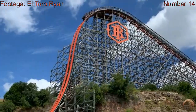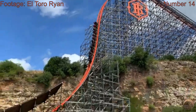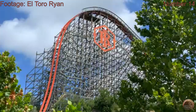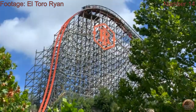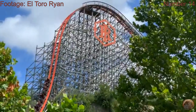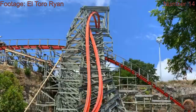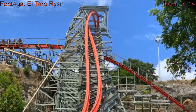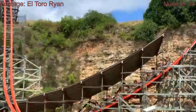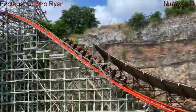Now, getting away from all the GCIs, at number 14, we have the first RMC on this list, Iron Rattler at Six Flags Fiesta Texas in San Antonio, Texas. And surprisingly, this is my lowest ranked RMC. I'm pretty sure it was running on a bad day, but I don't really get the hype about this coaster. Unlike most people, I think the best airtime moment is actually the first drop.